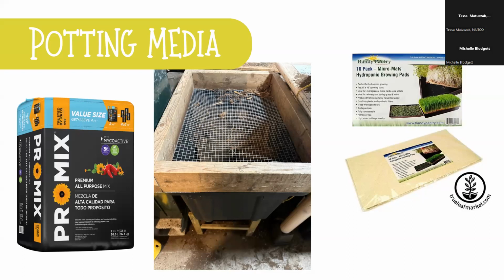If you're interested in going soilless, there are these hydroponic growing mats that are typically hemp-based. I've not used them myself. I know that they are increasing in popularity, and they're absolutely an option as well. And so if you're interested in not having a bunch of soil in your classroom, these hemp mats might be a good option for that.